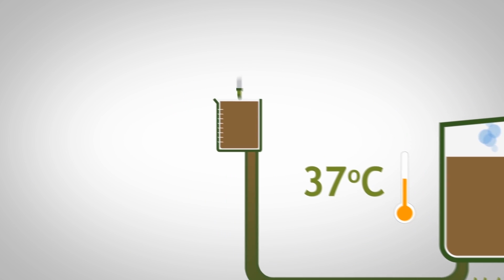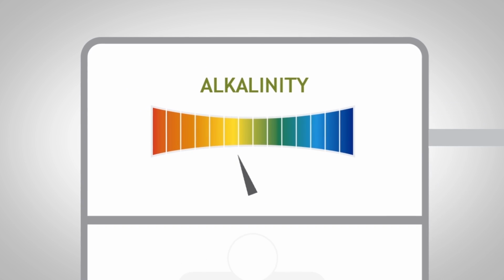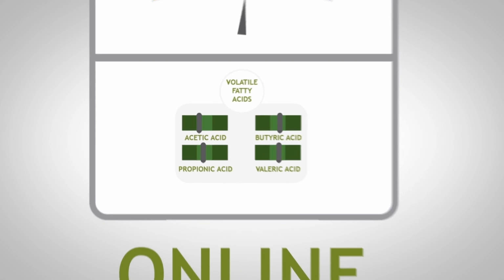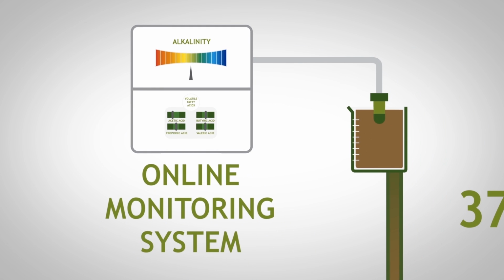The process is monitored online by a new sensor system, which measures the alkalinity and volatile fatty acids concentration in the liquid phase of the main digester, allowing the intensification of working conditions without compromising the process stability.